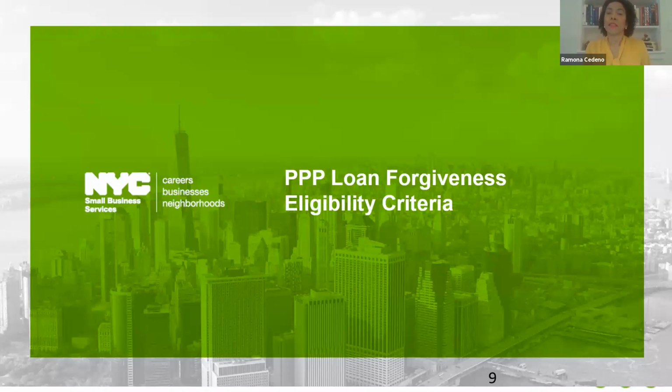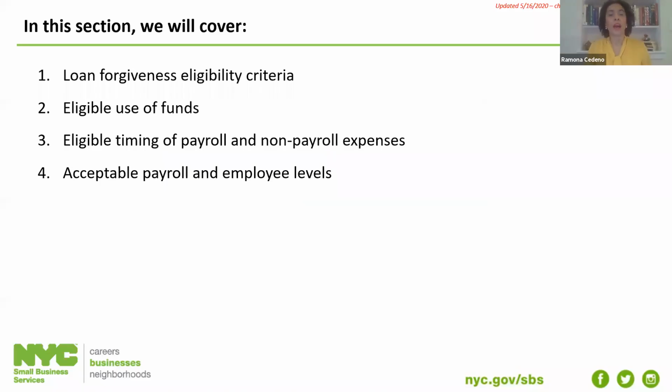Let's talk about the eligibility for forgiveness for a little bit. Before we get into calculations and how to determine the amount, in this section we'll talk about the forgiveness eligibility criteria and which funds are eligible for forgiveness, because, as we know, there were some requirements in terms of how the funds could be used in order to be eligible for forgiveness later on. And if the usage doesn't qualify, you have to repay the loan with the interest of 1% over 2 years.